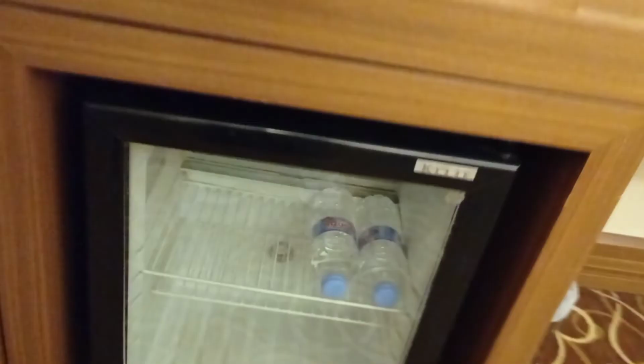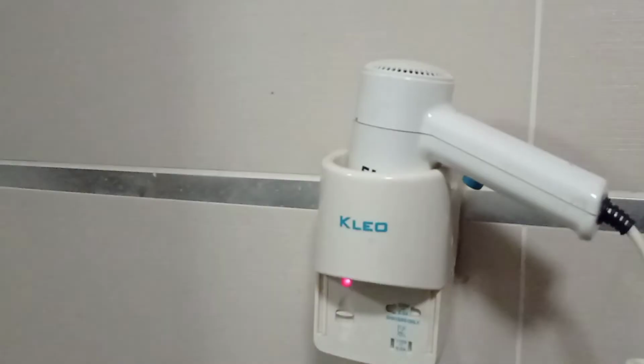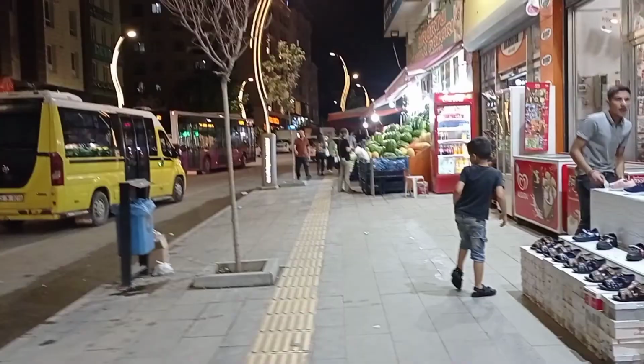And also there is a mirror TV. And there is a little fridge for water in there. It's a place to put your luggage, your shoes. And there is a big cupboard for hanging clothes. The bathroom is also nice. They provide shampoo, shower gel like usual. This is most important, a hair dryer. And there is also a mirror over there.